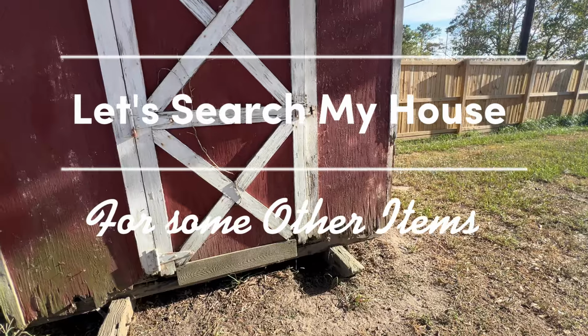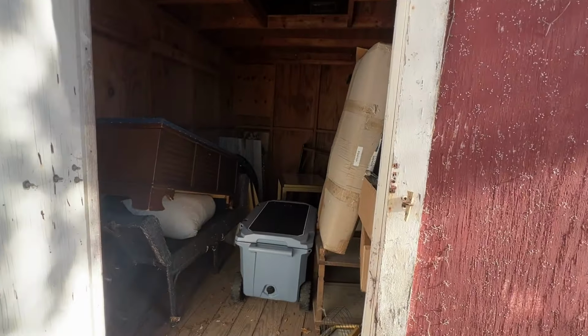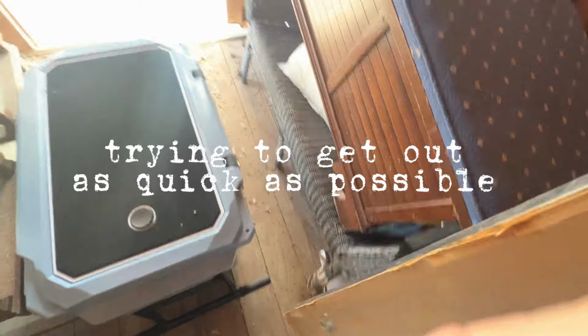Okay, like I said, I'm gonna use some items from my house. All right, let's see what mirrors I have in here. I know I have a ton of mirrors. Okay, let's see what mirror I have. What's this one? Please don't jump at me anything. Look at the shape. Oh gosh, if I don't break it. And look at that mirror. That could be perfect. And it's heavy. I survived the shed. Guys, that thing is scary.